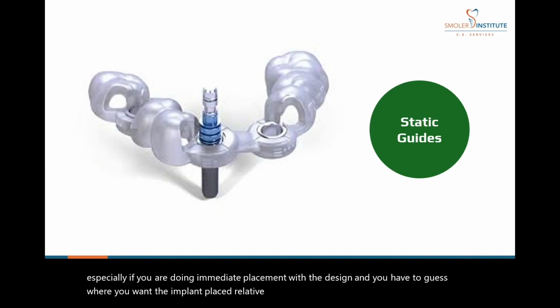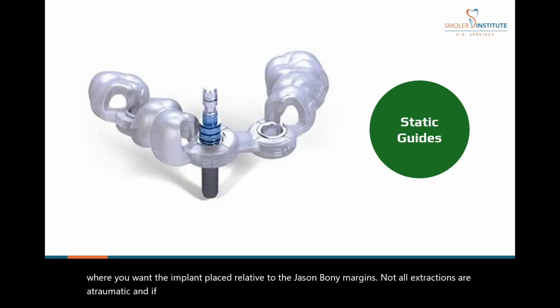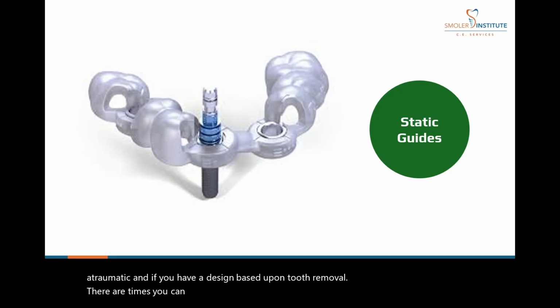bony margins. Not all extractions are traumatic. And if you have a design based upon tooth removal, there are times you can get more bone removal than anticipated.